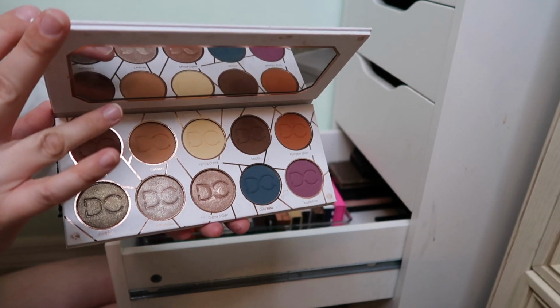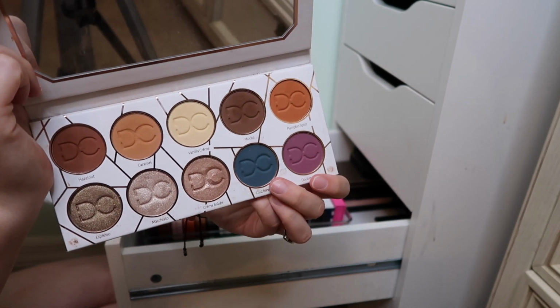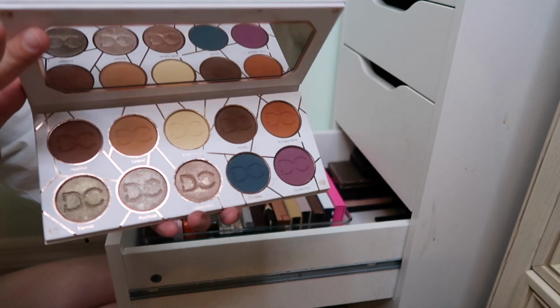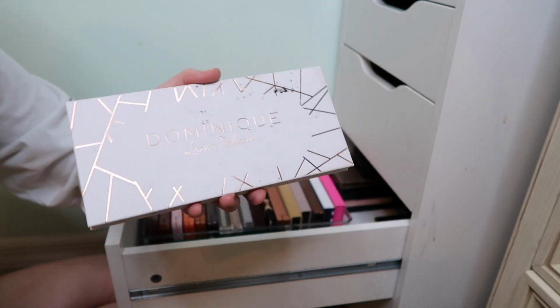And you have the two color options, which, I'll be honest, I have not used either of these two shades yet, but I have used all of the top shades and the three shimmer shades on many, many occasions. This is my perfect everyday palette. I love this palette.